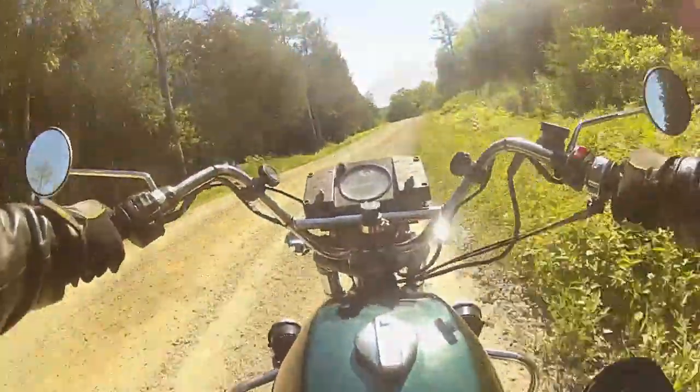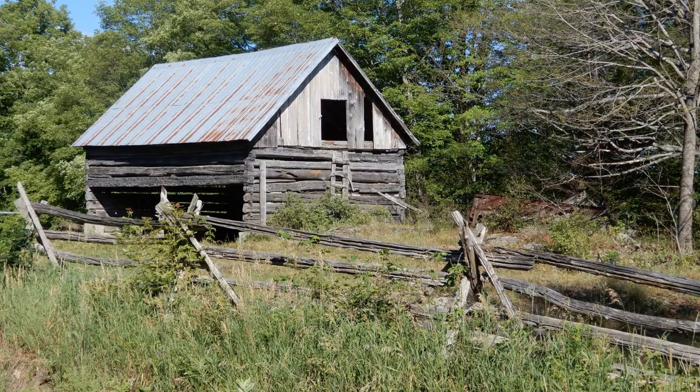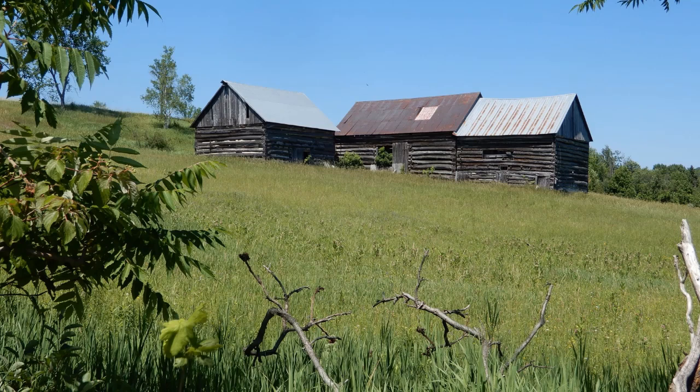Every so often you pass abandoned log buildings, most of which saw the last years of their life used as barns. Sometimes just the original field barns made of cedar logs remain.